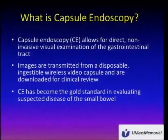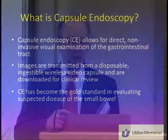This is a device that allows direct, non-invasive visual examination of most of the mucosa of the GI tract. Those images with the FDA-approved devices are transmitted by radio frequency and then are downloaded for clinical review. And I think it's fair to say that capsule endoscopy has now become the gold standard in evaluating suspected or actual disease of the small bowel.